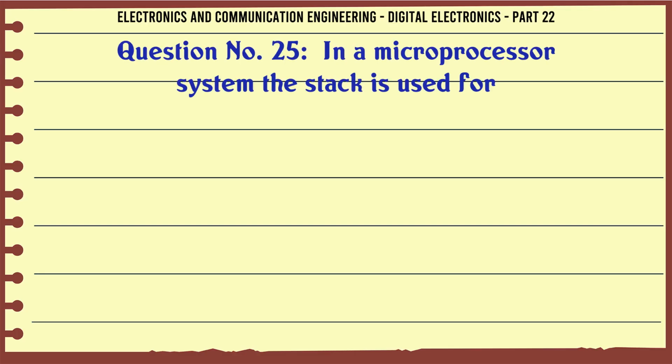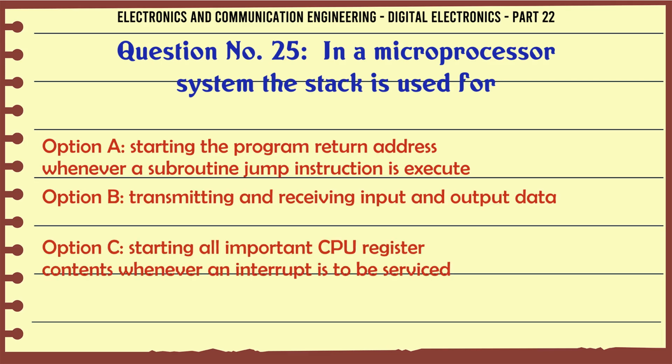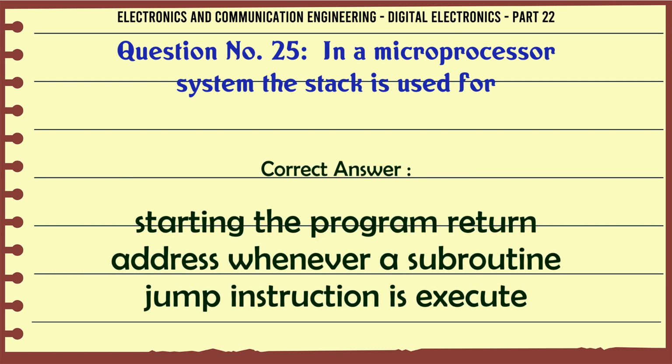In a microprocessor system, the stack is used for A. Storing the program return address whenever a subroutine jump instruction is executed. B. Transmitting and receiving input and output data. C. Storing all important CPU register contents whenever an interrupt is to be serviced. D. Storing program instructions for interrupt service routine. The correct answer is storing the program return address whenever a subroutine jump instruction is executed.